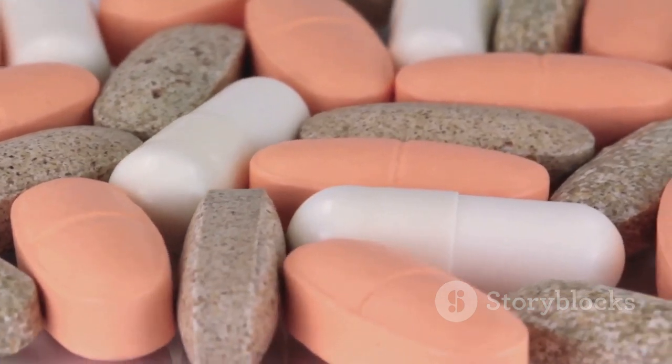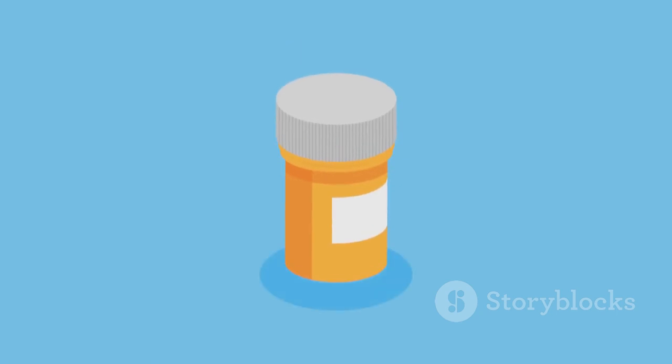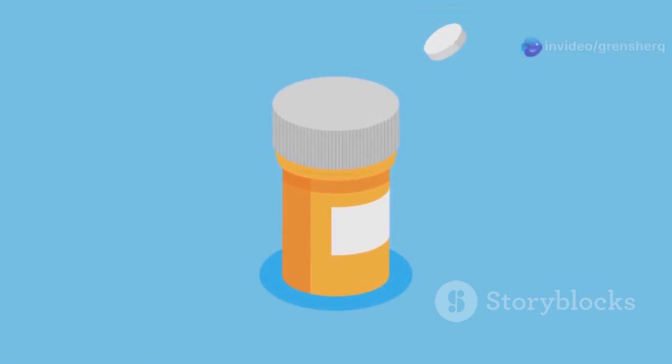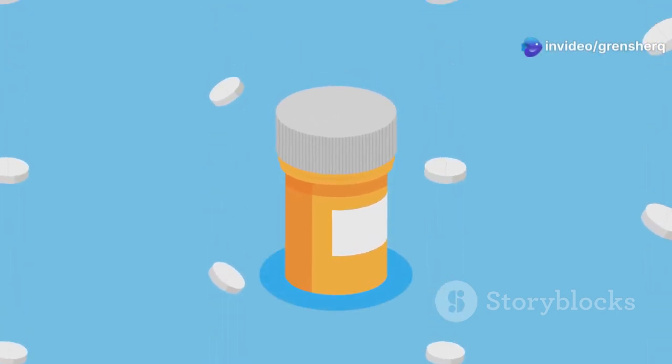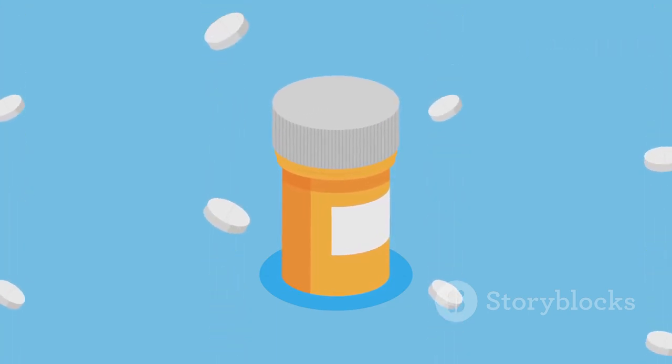Section 6. The impact of food and supplements on amlodipine. It's not just medications that can interact with amlodipine. The foods you eat and the supplements you take can also play a significant role in how this medication works in your body. Understanding these interactions is crucial for managing your health effectively.